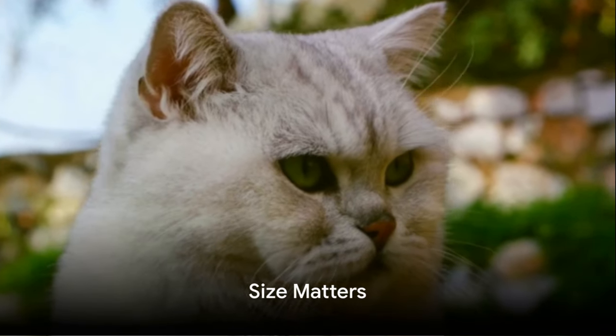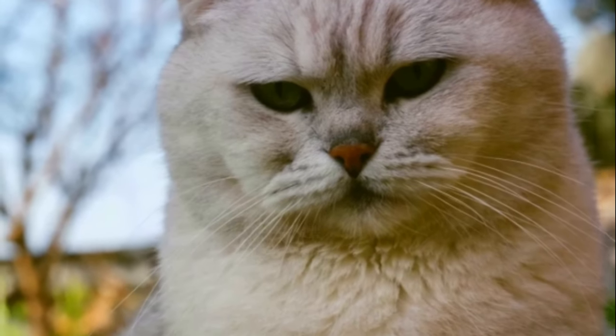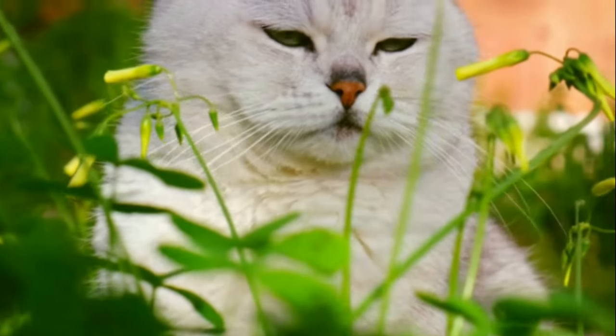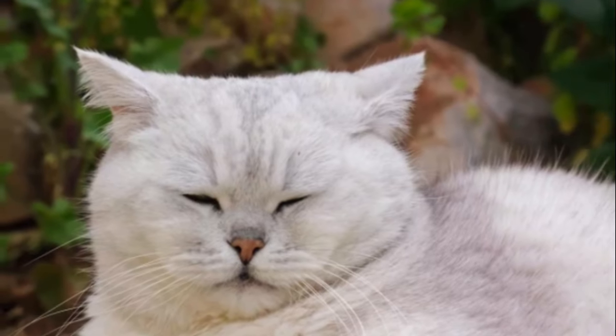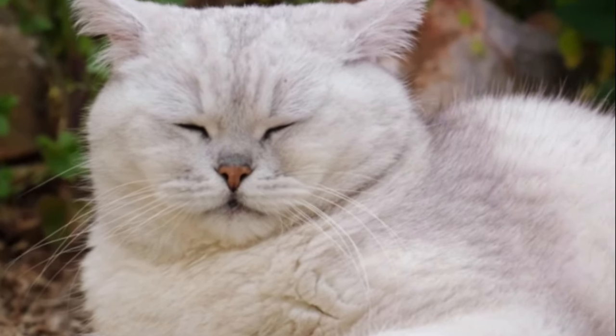First off, let's talk about their size. British Shorthair cats are a medium to large breed, standing out among the feline crowd. They have a sturdy, muscular build that complements their round faces and full cheeks. Their weight can range from 7 to 17 pounds, with males typically being larger than females.